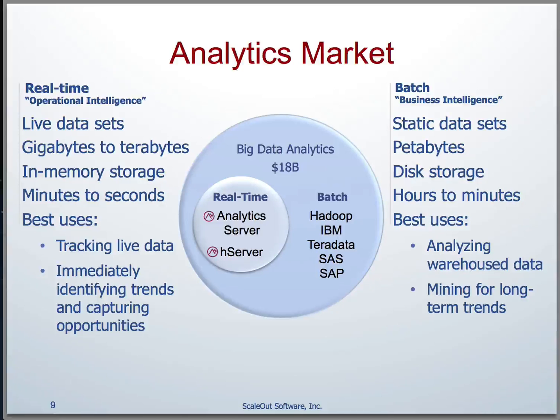And we have two products for that market, ScaleOut Analytics Server and ScaleOut hServer, which Bill has talked about both of those in an introductory sense, and we'll talk more about them. Specifically, what we're talking about today is the second release of ScaleOut hServer. As Bill mentioned, it uses the underlying analytics server technology to be able to run Hadoop MapReduce code on data held in the memory data grid or streamed in fact, from another data source. So the exciting thing about ScaleOut hServer v2 is that it opens up these real-time use cases for Hadoop use.